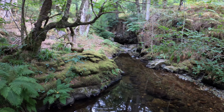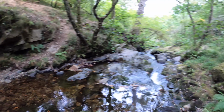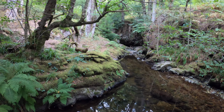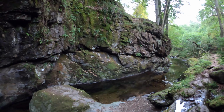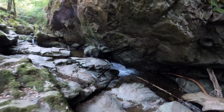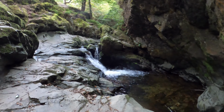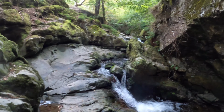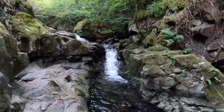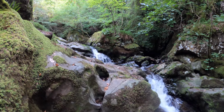I'm in the gorge now at the bottom of High Force. Another lovely spot, and no people, which is much more my scene. Just walking back up through the gorge now towards High Force.